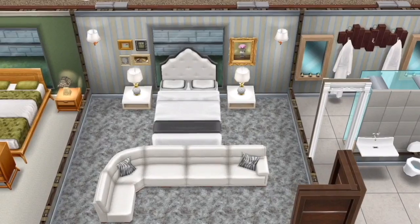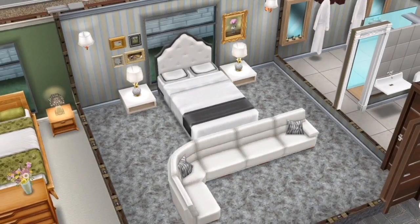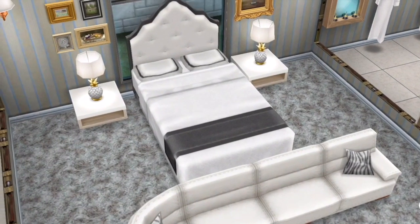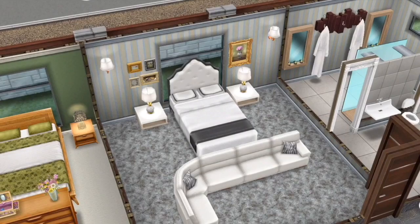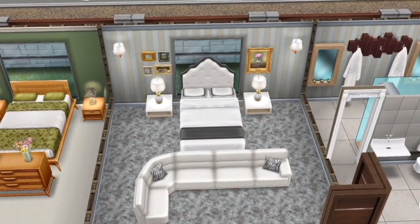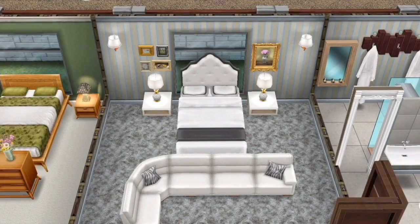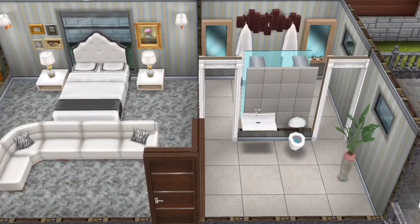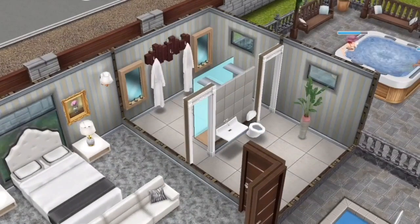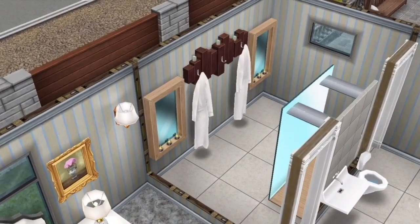I love this room, and I felt that this couch was nicely coordinated with the bed from the French collection, and it gave the room a kind of elegance that stepped up the house as a whole for a master bedroom, in my opinion. The bathroom as well is something I fiddled around with quite a bit, and I like what I was able to come up with. Having the units back to back against each other.